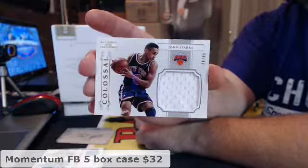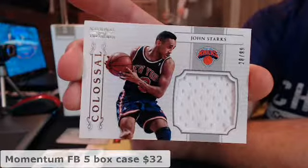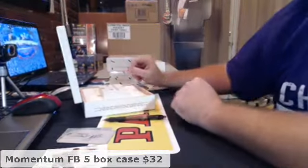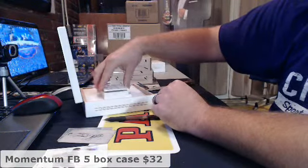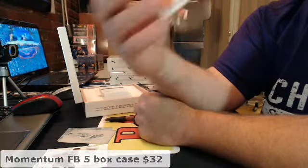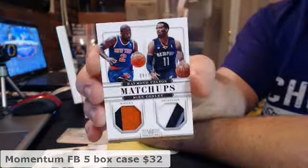John Stark. They're right here. Ooh, this one's nice. For the New York Knicks and the Memphis Grizzlies. Nice patches on there. Raymond Felton, Mike Conley.